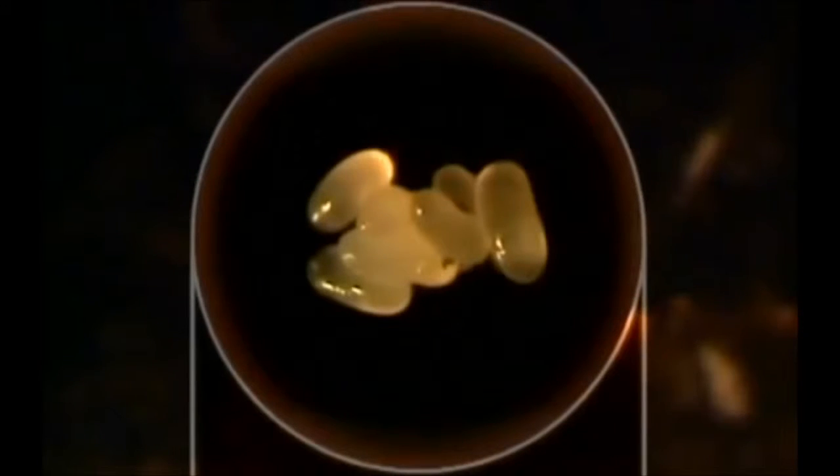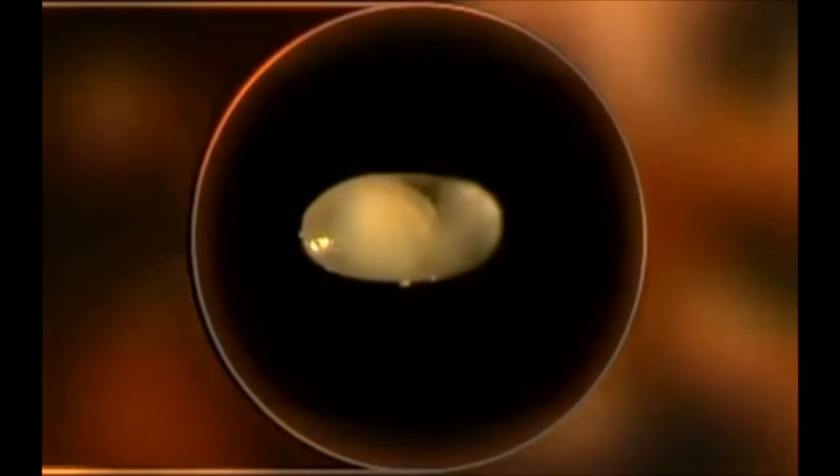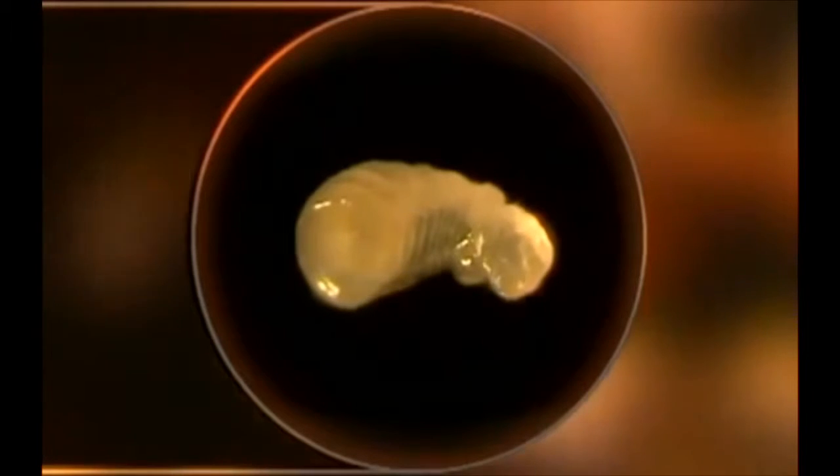Eggs are cared for by the nurse workers. These wood ant eggs stick together so that they can be carried easily as a bundle. The creature that emerges from an ant's egg looks nothing like an ant. What hatches out is the ant's larval form, the baby stage, an eating machine designed solely for growing.